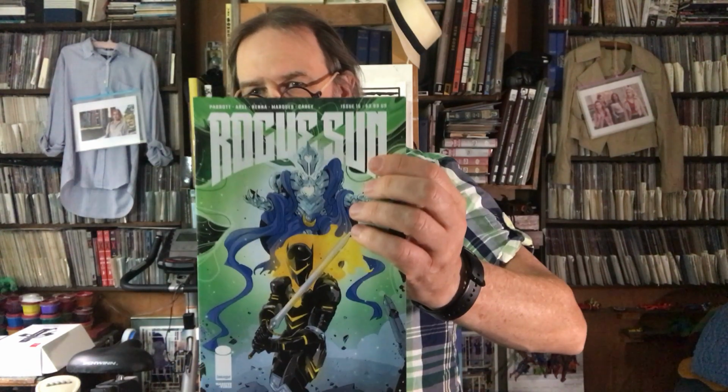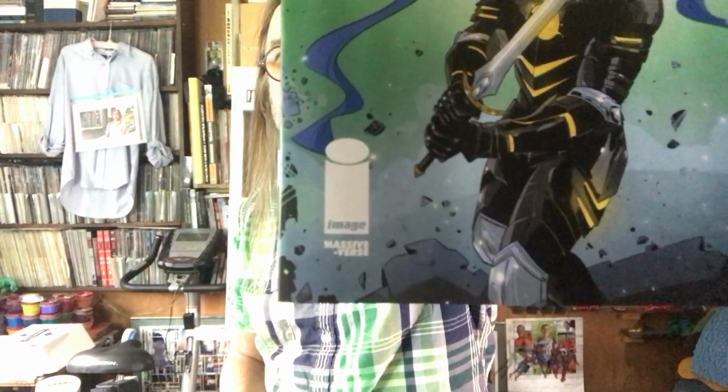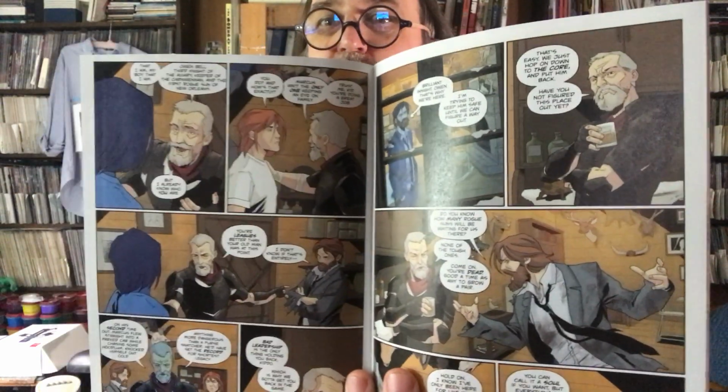Then we got Rogue Sun, issue 15. I just noticed it's got a little Massive-Verse down there. That's the Radiant Black universe. We'll see how Rogue Sun goes. He's a teenage kid who inherited his father's superhero, I think it's a stone, the Sunstone. That's it. That gives him his powers. His estranged father, I should say, is alive, a spirit in the Sunstone. And then we got to meet his grandfather too, who's still alive. And they're like spirits alive in the Sunstone. Sort of like an Adam Warlock thing when they were still alive in the Soul Stone.